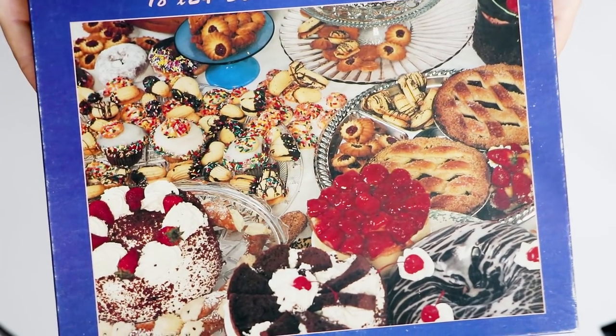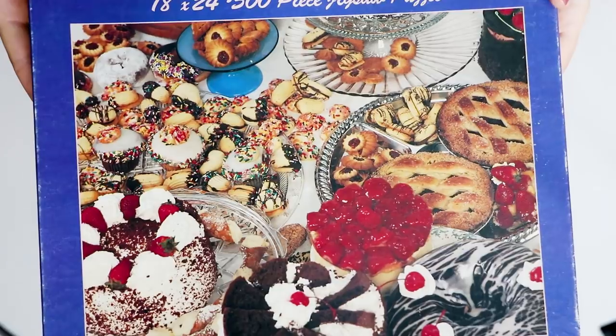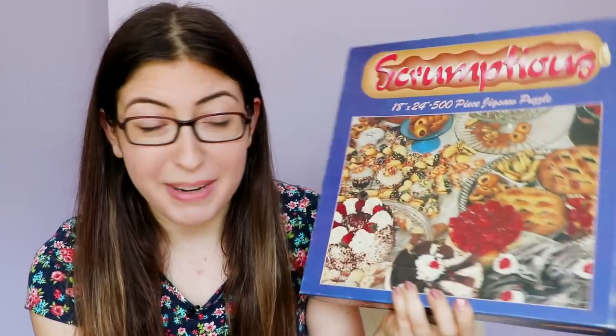It's just this desert scene. It honestly looks very 90s. Is there a date on here? There's no date, but it's made by the company NordEvco. And there's a P.O. box for New Jersey, so who knows if that company is still around.